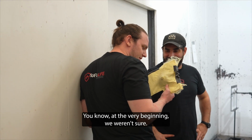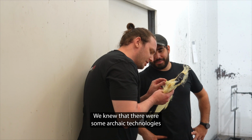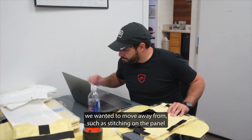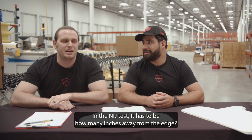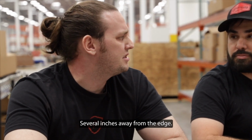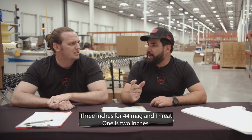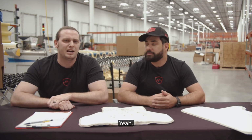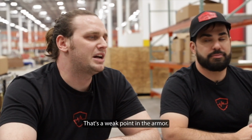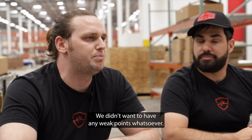You know, at the very beginning, we weren't sure. We knew that there were some archaic technologies we wanted to move away from, such as stitching on the panel. In the NIJ test, it has to be how many inches away from the edge? 3 inches for .44 Mag, and Threat Level I is 2 inches. Oftentimes manufacturers will put a stitch 1 inch from the edge. That's a weak point in the armor. We didn't want to have any weak points in the armor whatsoever.